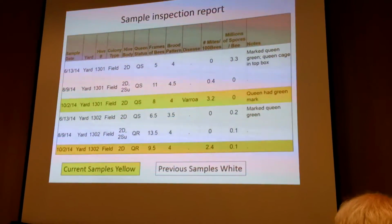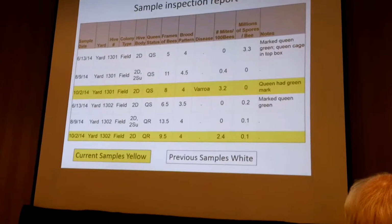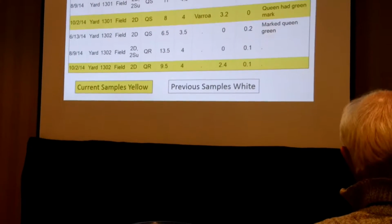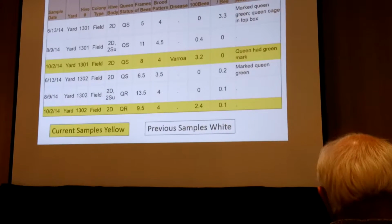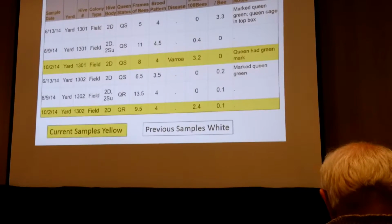And then this is the data all listed out for each individual colony that we sample. So in the yellow, the current samples, and then in the white are the previously sampled. So we often sample a colony more than once. Well, we do in the Midwest. We follow colonies over time. So every time that colony was sampled, all that information is on there.